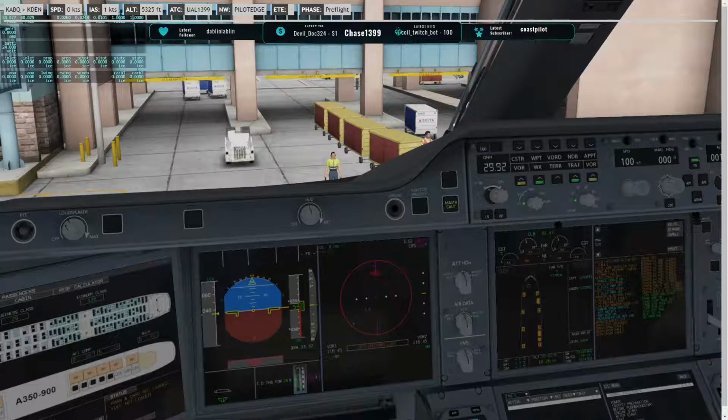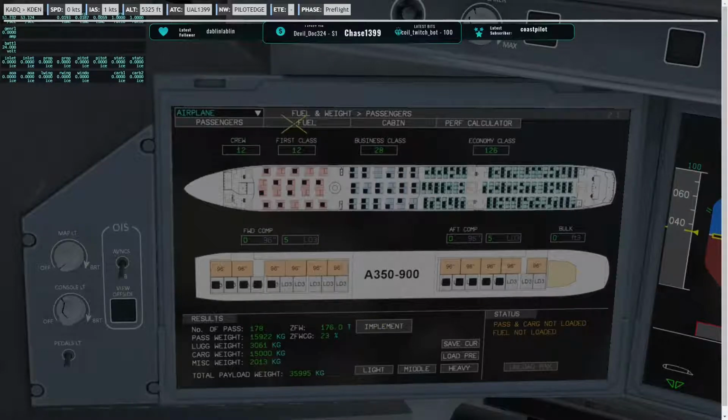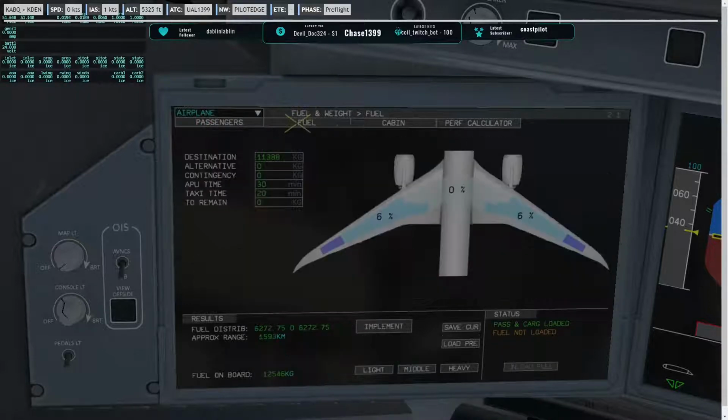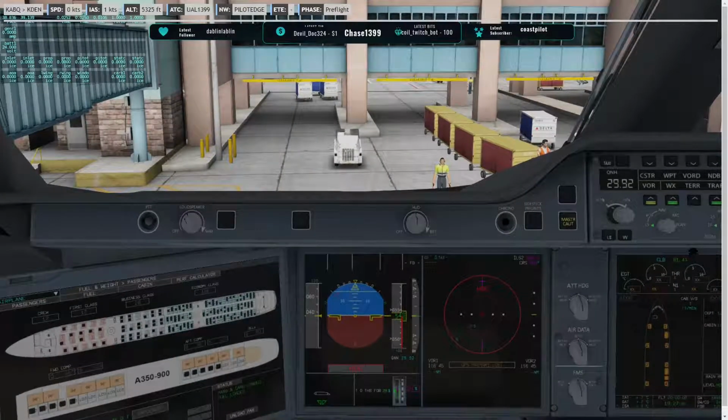Oh yeah, let's get the loading going here, and then I'll file the flight plan. So the fuel is 11,388. So we're gonna implement. Alright, I need to file this flight plan. I'll do CPDLC so you guys can see the clearance when I get it, instead of doing it old school. Alright, flight plan is on file.